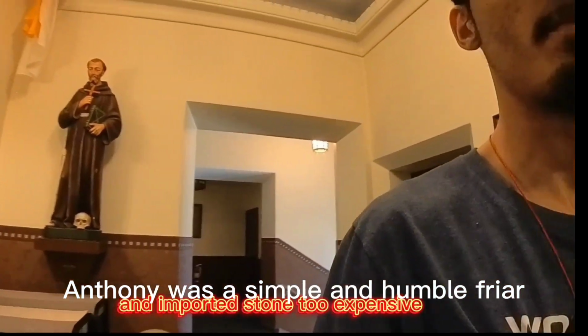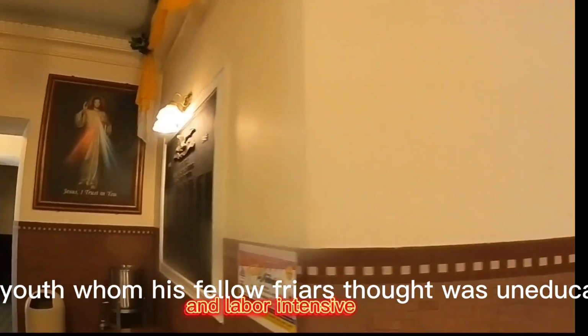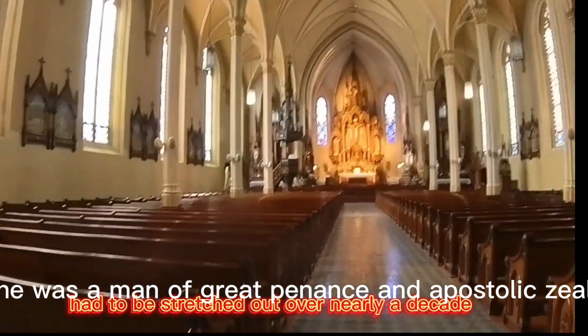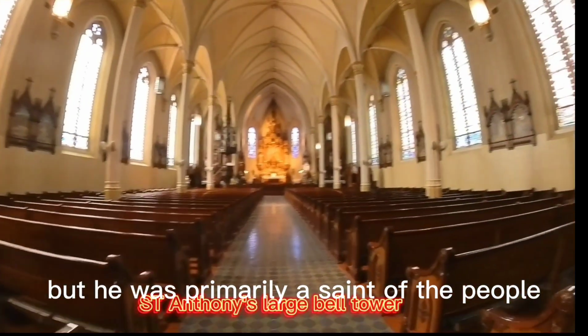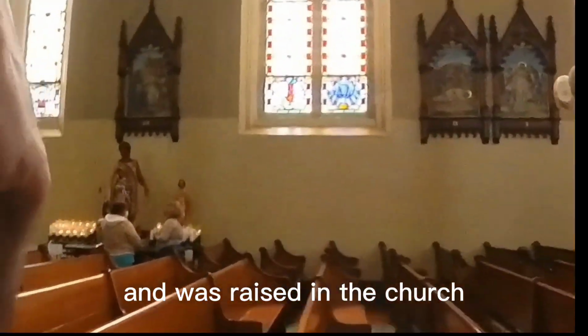Anthony was a simple and humble friar who preached the good news lovingly and with fearless courage. The youth, whom his fellow friars thought was uneducated, became one of the great preachers of his day. He was a man of great penance and apostolic zeal, but he was primarily a saint of the people. Anthony was born into a wealthy family and was raised in the church.